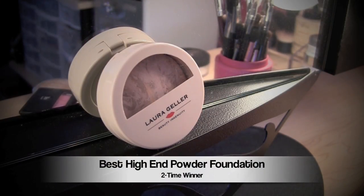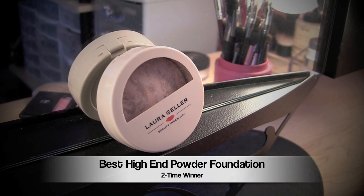Foundation, we have a two-time repeat winner here. It's Laura Geller Balance and Brighten. Love this stuff so much. This is a powder that actually starts as a cream. It's baked and it becomes this powder swirled with lots of different colors. It's got some yellow tone in there, so it really has phenomenal coverage. This is another one of those products like the MAC MSF that I mentioned that can really work well on its own, or you can top a foundation and give it some hardcore coverage. My mom really enjoys this product. I love it too, and I feel like with any of the Laura Geller baked products, they will last you a really, really long time. It doesn't take much to get the coverage and the look that you're after.